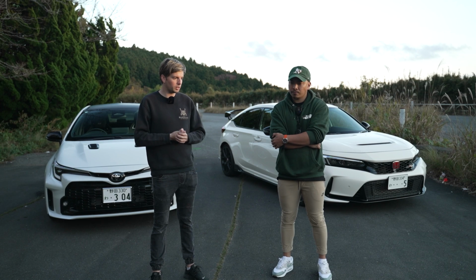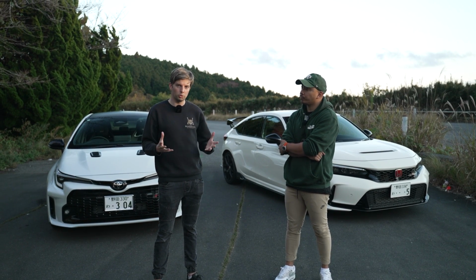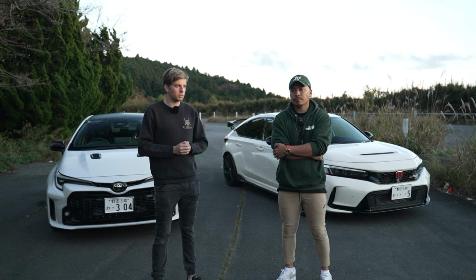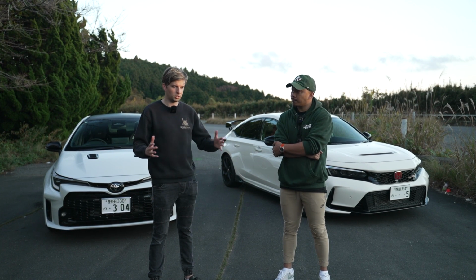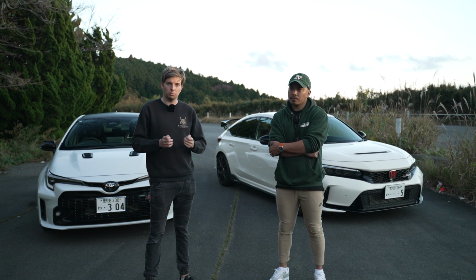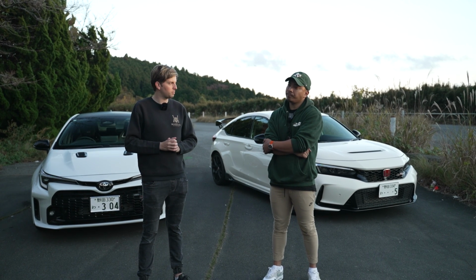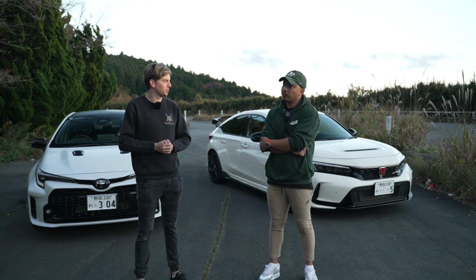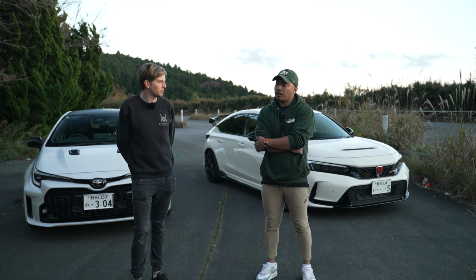The GR Corolla, as I said, I found the acceleration was great. I enjoyed the four-wheel drive system, but it was a bit outmatched here, not just from the performance side, but even just the proportions of the car didn't quite suit these tight, nimble corners. So still a great car. I loved both of them for different reasons, but clear winner today here on the touge, and I think we're kind of in the same boat with that impression, right?